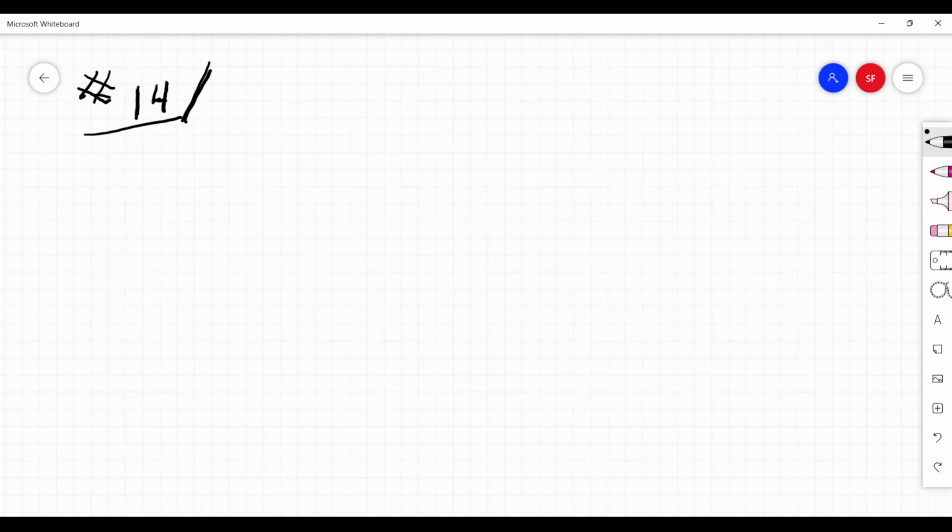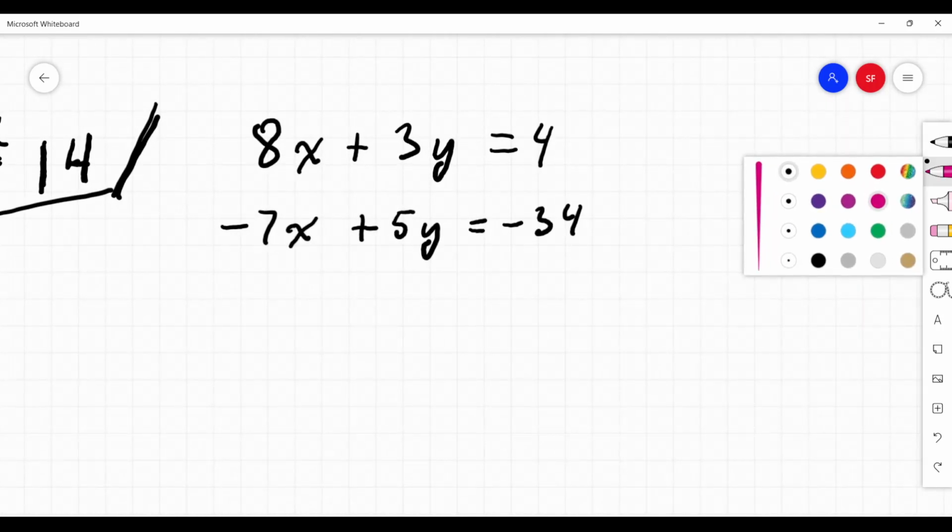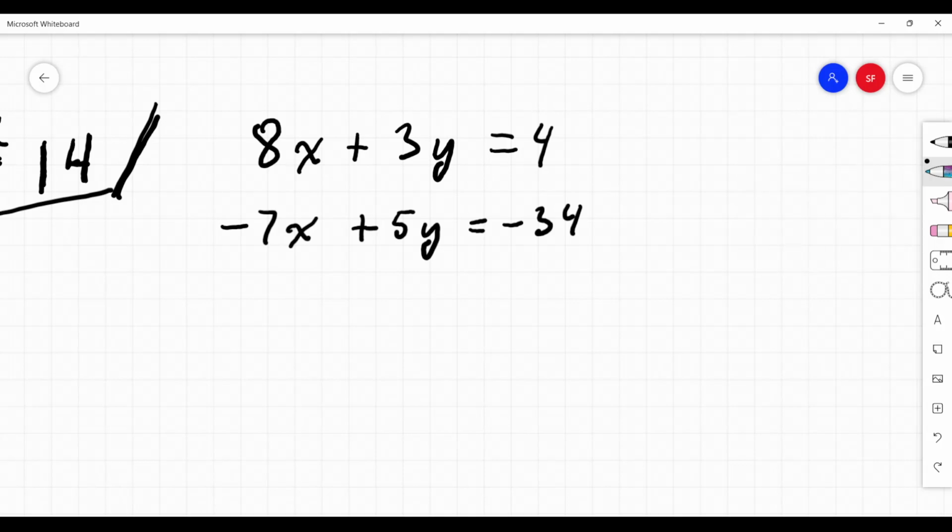Number 14 was 8x plus 3y equals 4, and negative 7x plus 5y equals negative 34. I'm saying we should multiply the top by 5 and the bottom by -3. Yeah. Sounds great. Let's do it.